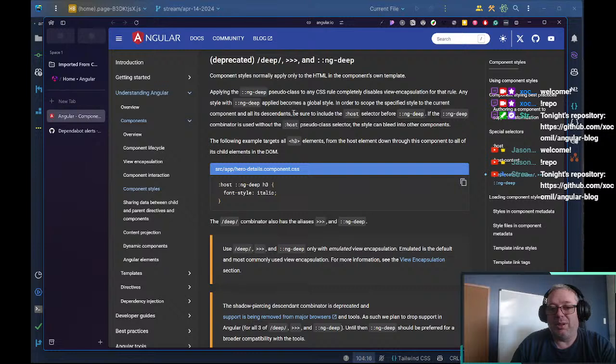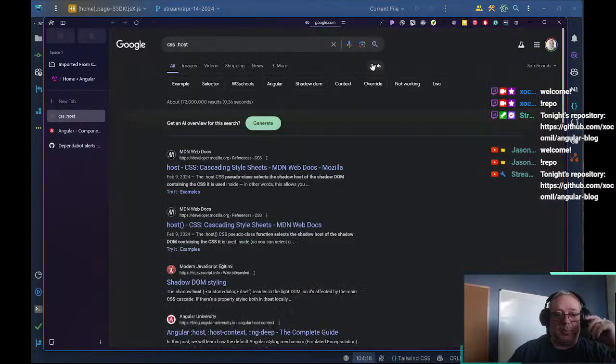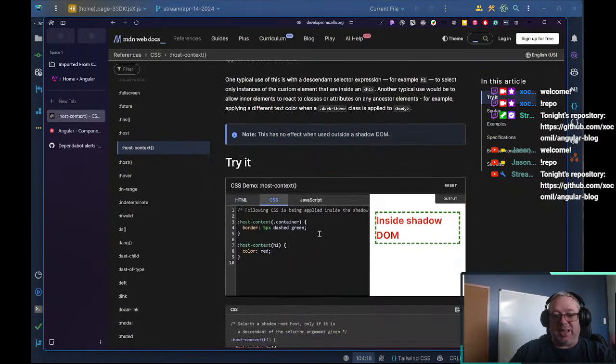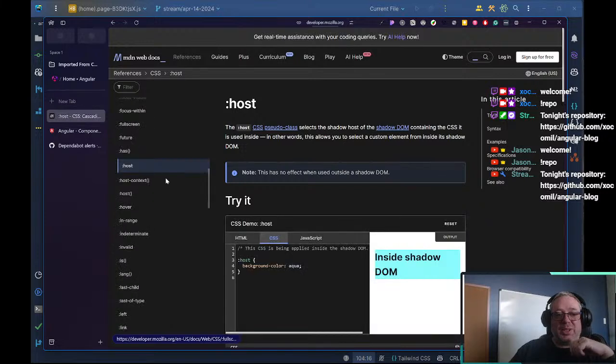This is really good. I love this comment right here. Be sure to include the host selector before ng-deep. Host is a pseudo selector. Oh, and it even talks about it here. And I think it's Angular specific. Maybe not. CSS host. Nope, not. So it's part of the shadow DOM spec. And there's a lot of nice stuff you can do with it. You can say that, hey, this has to be inside of the host context. You also have host like that. So host is a really nice feature to use.